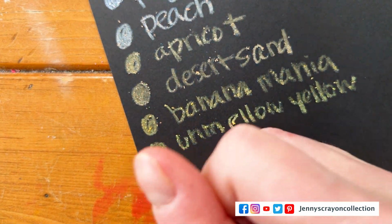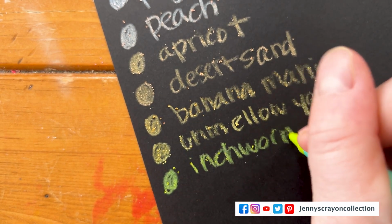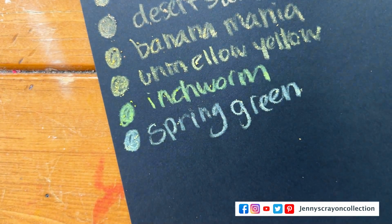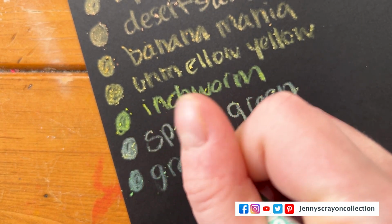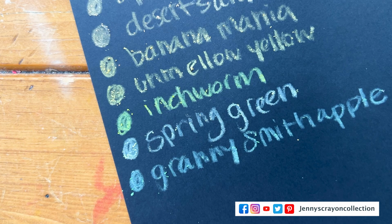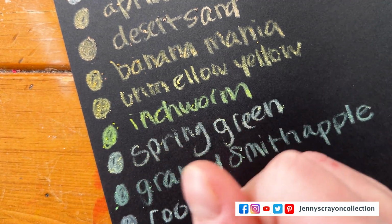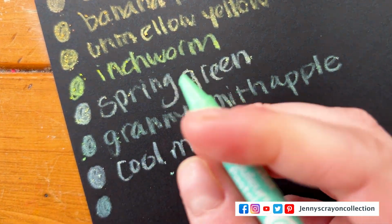All right, let's see if this one's any different. Kind of going to that green. Inchworm. This one goes back to white a little bit. A poor crayon that got hurt. Okay, so that one kind of looks green. Another white-ish looking one. These are good, like, if you wanted to have white space, but.